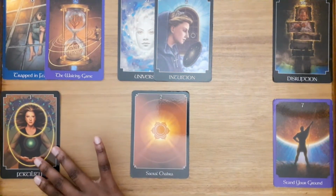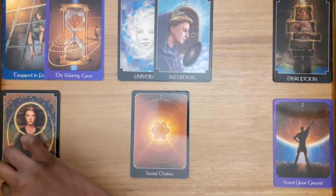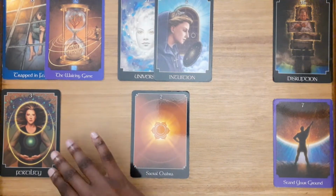And then we have what can you learn from this deck? And we have fertility, which is the Empress card.